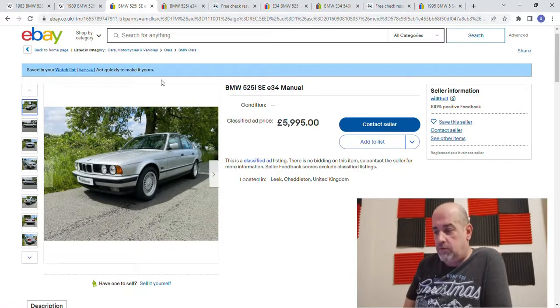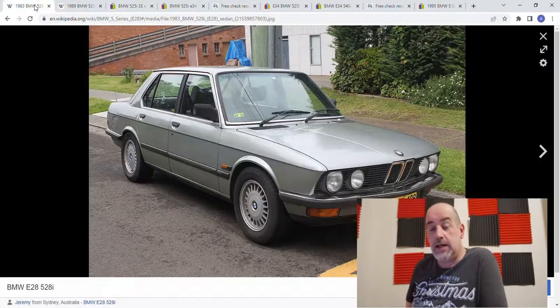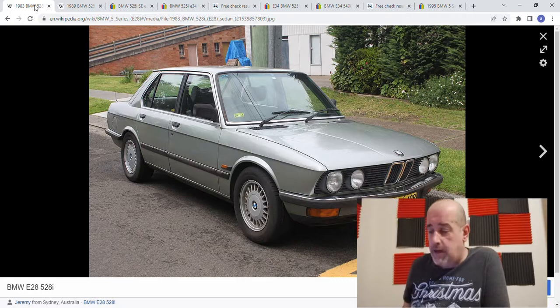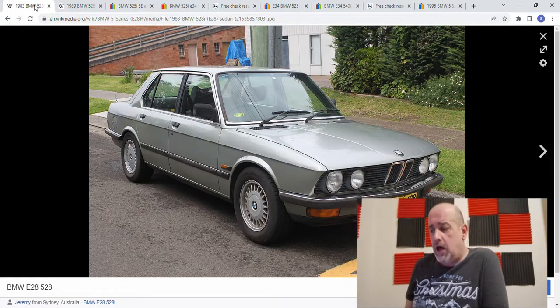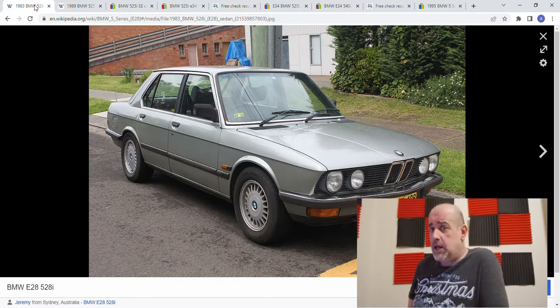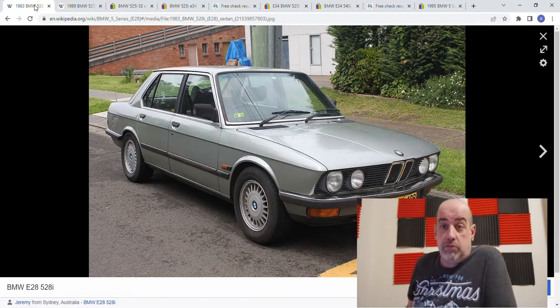Right, well, first of all, let's look at what came before the E34, which was, of course, the E28, also known as the Shark-Nosed BMW. Now, I've owned one of these. I'm not going to go on too much about its predecessor. The E34, the replacement, which we're talking about tonight, is a far different car and a far better car than the Shark-Nosed was. I'm not going to knock the Shark-Nosed E28.